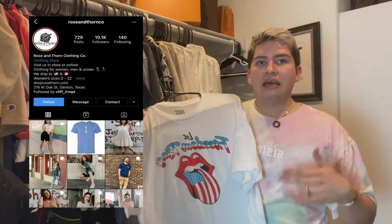It's just a Let Freedom Ring, and it is a little bit oversized, which I really, really like, especially me being a little bit self-conscious at times. Not all the time. I'm pretty confident when you say something like that. But at times, just giving me a little bit extra room. It's also super soft, super comfy. Highly recommend that you guys go check them out. I'll leave their link down below.